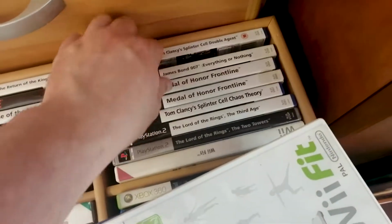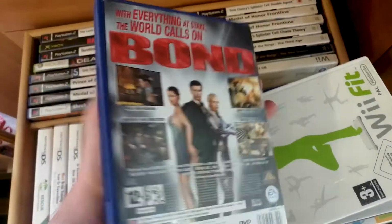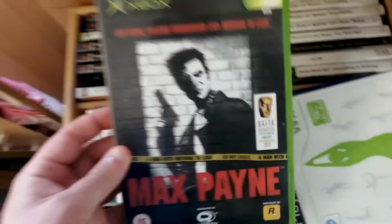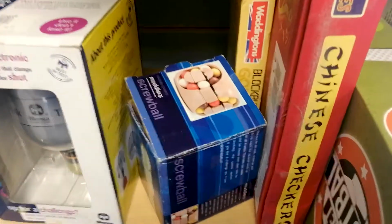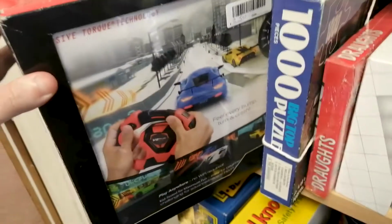Yeah, I'm going for the James Bond 007: Everything or Nothing game. I absolutely adored this game when it came out. I played it a whole bunch, but I didn't get it. And I also looked at Max Payne as well for the original Xbox, but this game is not playable, backwards compatible.